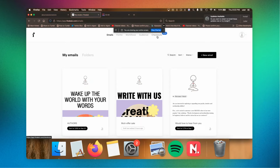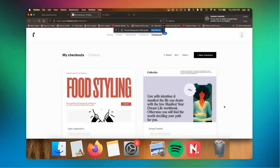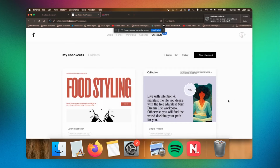And again, the last thing, and I've done some videos on this for our private community as well, is that Flodesk has just released checkouts, which really turns this whole entire software into an alternative to something like Podia, or an alternative to any kind of e-commerce setup that you may have, WooCommerce, Shopify, Gumroad. You can now use Flodesk to sell products.